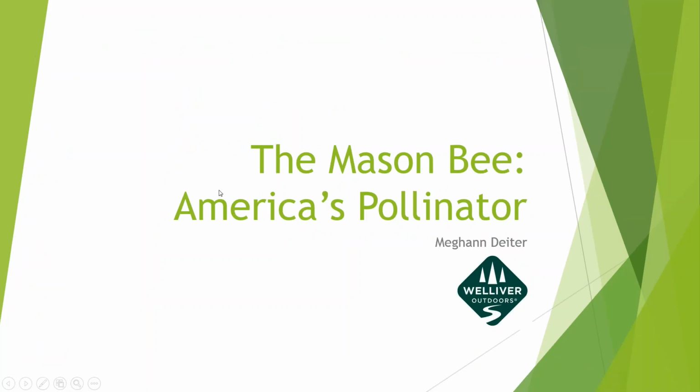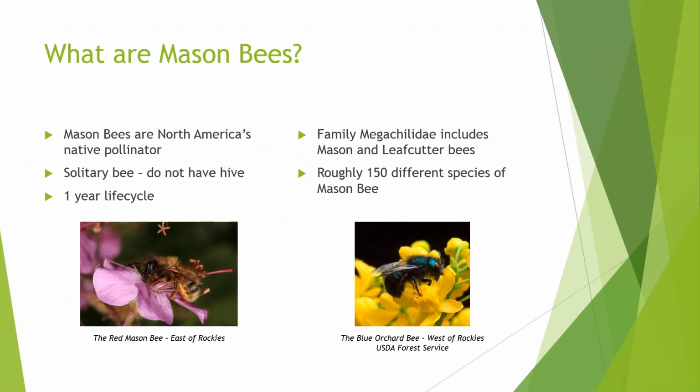I am very happy to be here today, and we're going to be focusing on the mason bee, which is America's native pollinator. I've been working with Welliver for about 5 years, and most of that time has been spent researching the mason bees and how they affect our ecosystems and all of the pollination.